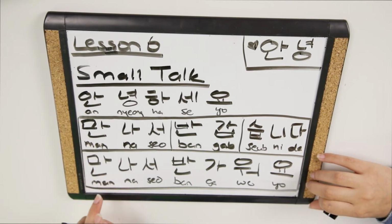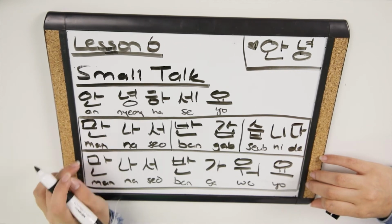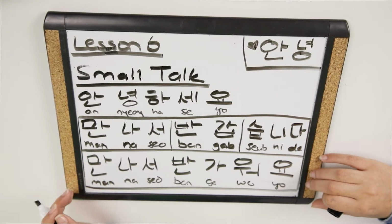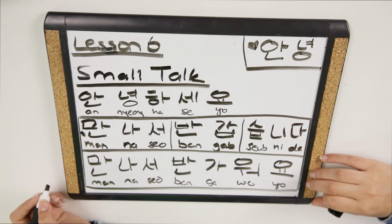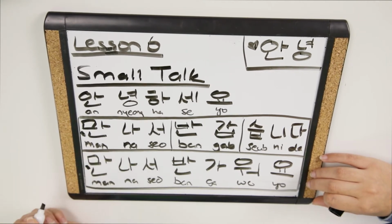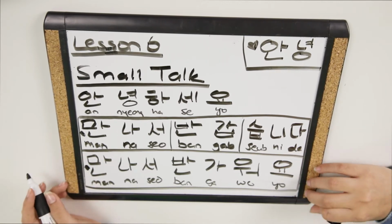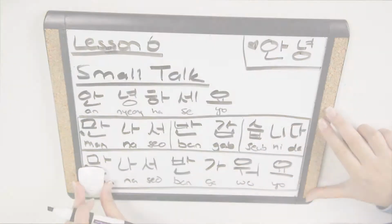Now we have this expression down here, which means exactly the same thing as this one, but in informal language. So, 만나서 반가워요. This you would use when you are talking informal, to those that you are closer with. So let's continue on our conversation.